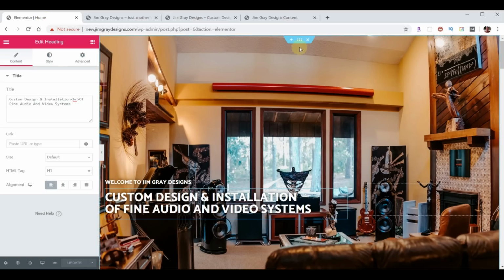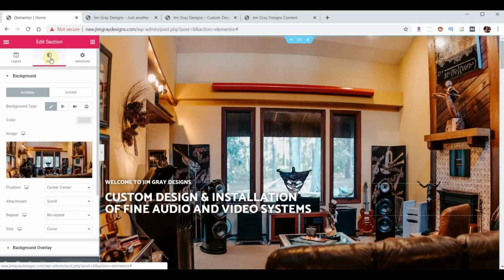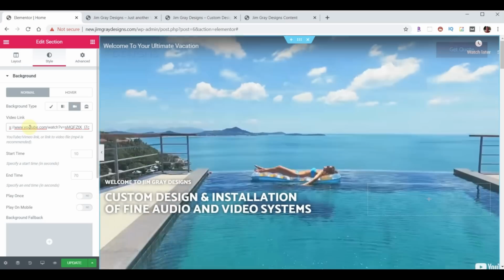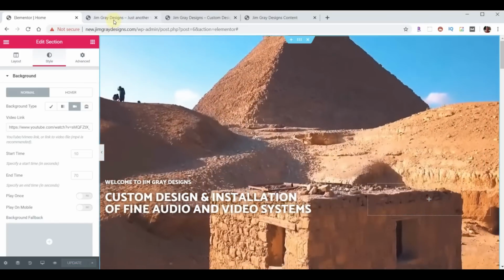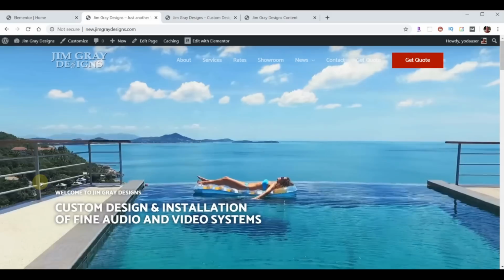At this point, I'm going to choose the section. I'm already in it probably, but just in case. And now I'm going to go to Style. And then for the background type, I'm going to choose Video. And then right here, I can put a link. I'll paste that link in. And notice how it makes her video the background. So I've hit Update, Reload. And so now the Jim Gray Designs website has her video in the background.